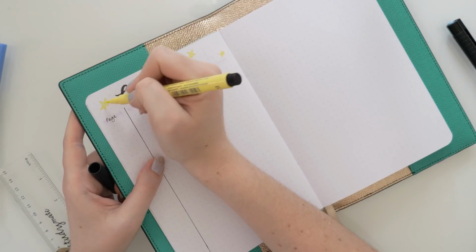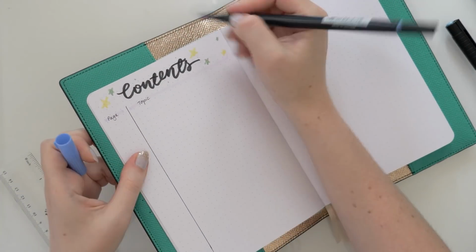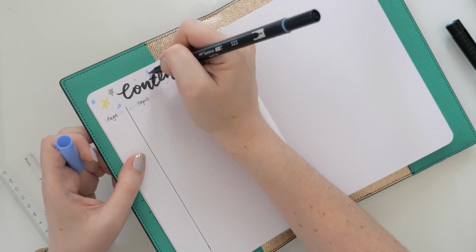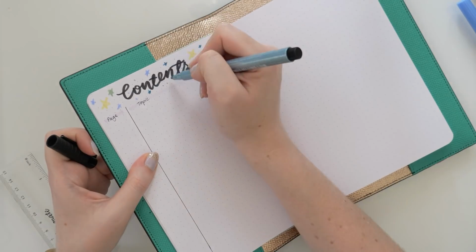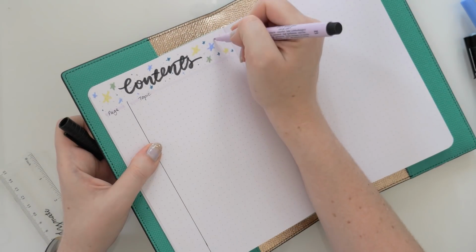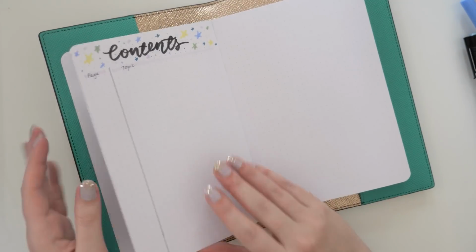Time for more stars. At this point, I was really glad that I'd picked something so easy to set up because there are quite a few more pages than my standard month-to-month setups in this whole beginning of the year overview kind of thing, so I was really glad to have taken it easy on myself.